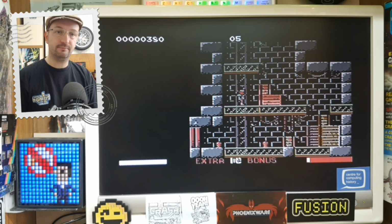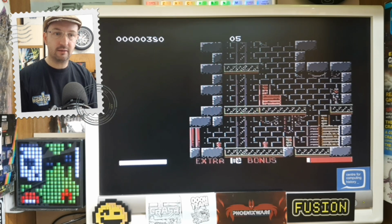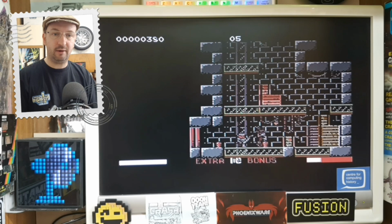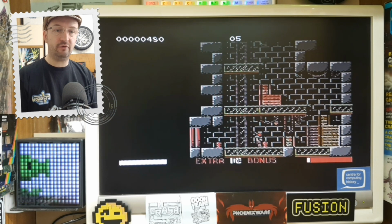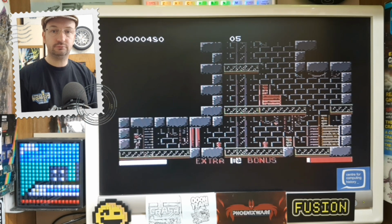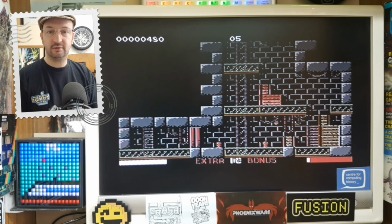Oh dear. This is going to be one tough decision today. He's tracking me, so let's get out of his way, see if I can kick him away. Oh, that was super easy. There's no other walls or ladders to get down, is there? And we descend the bits.